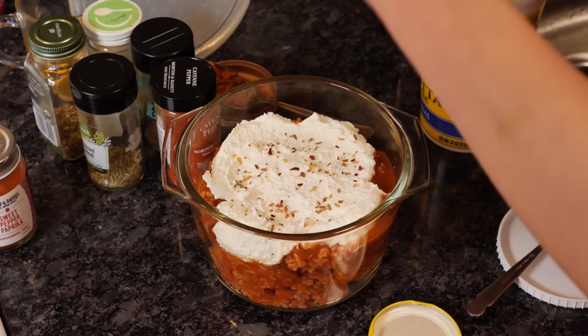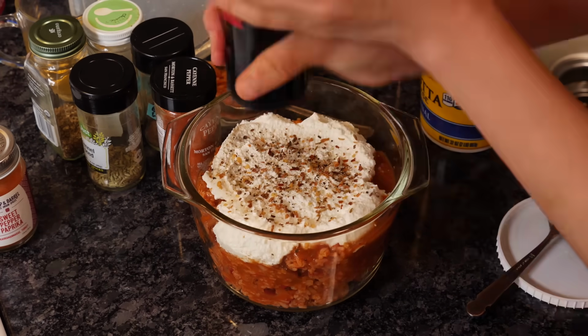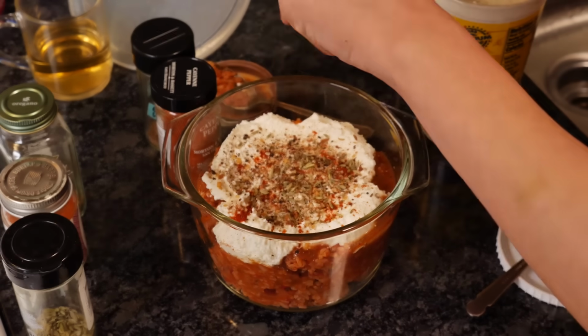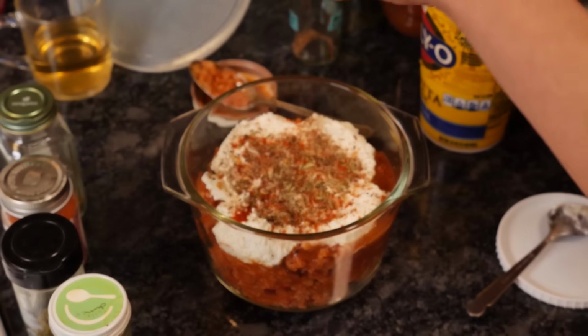Steak seasoning. There we go. Black pepper. Sweet paprika. Fennel. Oregano. Mediterranean spice. A little bit of black cardamom. And a hint of spice.